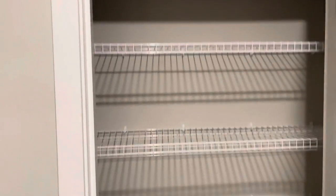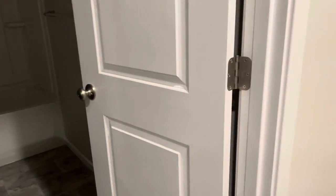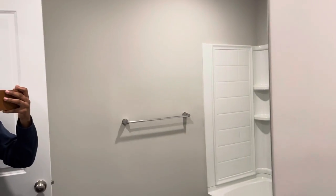And then this is another bedroom. This one's kind of small, but if you had a teenager or little kid, it'd work. Then we have a linen closet and another bedroom and a fourth bedroom. Yes, this carpet is really comfortable. Then we have another bathroom. So this house is 4 bedrooms, 3.5 bathrooms, double car garage.